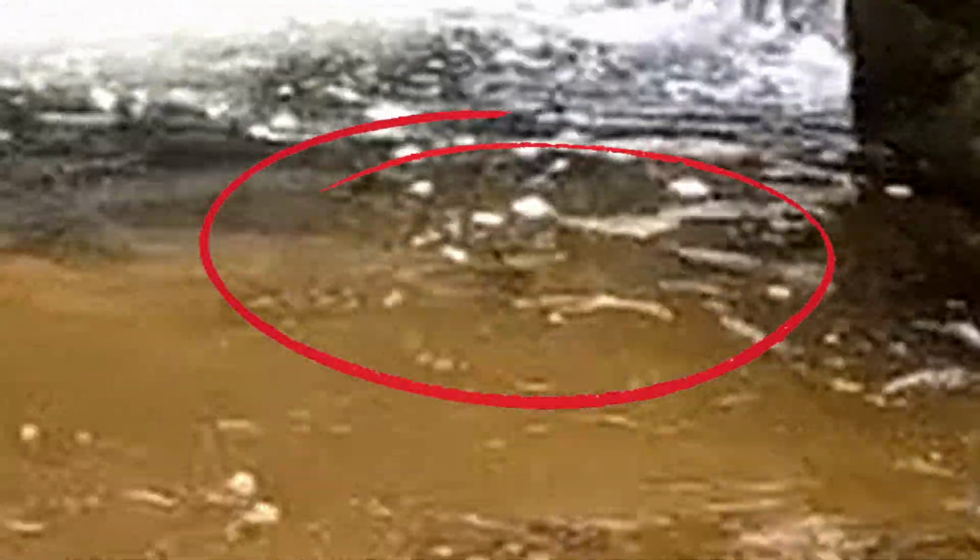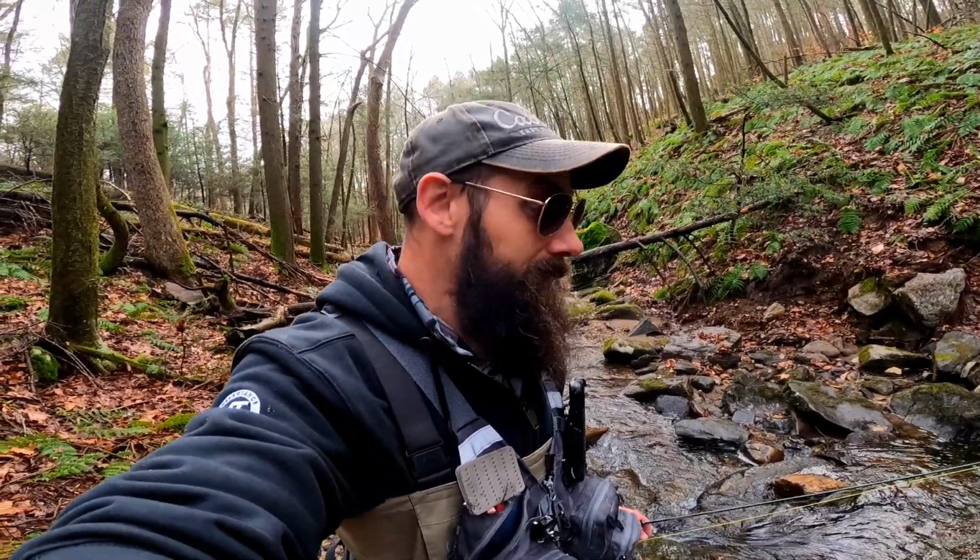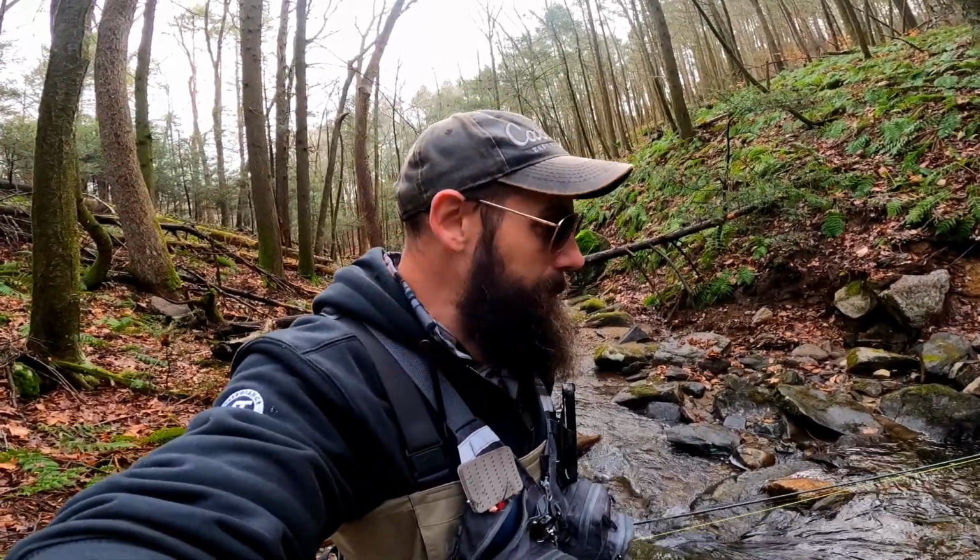I saw just that big dark shape, and immediately my heart started pounding, and I was so fixated on seeing that shape I didn't realize that the stimulator was starting to kind of bob and weave a little bit. The fish didn't actually even pull the stimulator down, just nabbed that nymph and was just kind of tugging it a little bit. Boom, got him on the hook set.